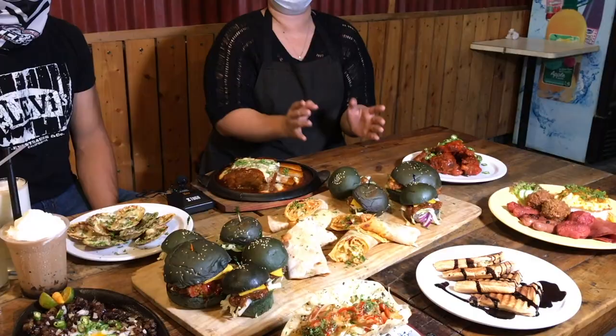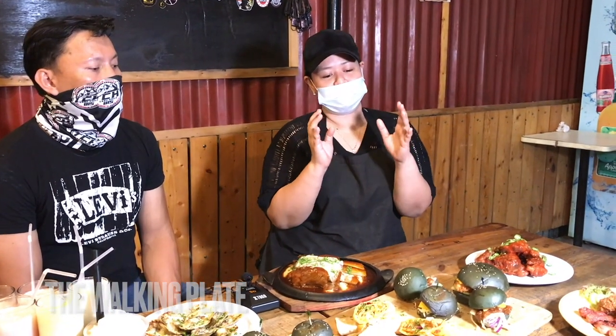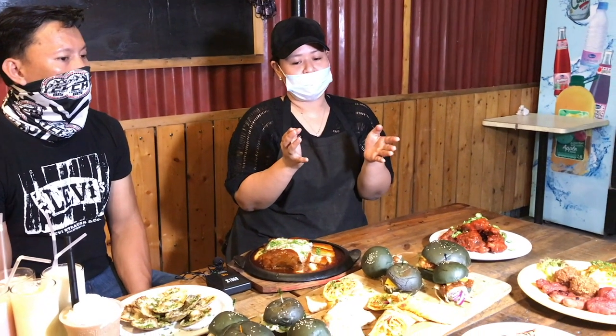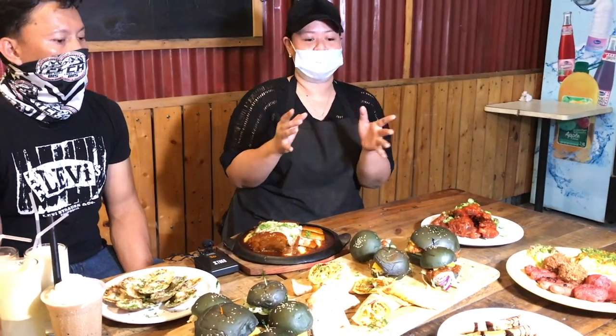For our foods to go, this one is below 100 pesos only. The foods to go or the walking plate, the concept was made because we want to cater people na there are times that they want to eat good food, but then wala sa budget. So that's why we created the walking plate.